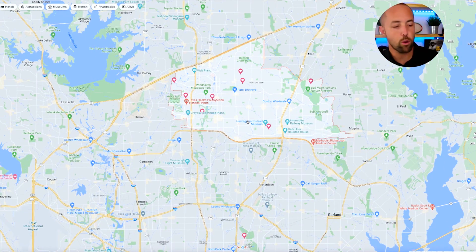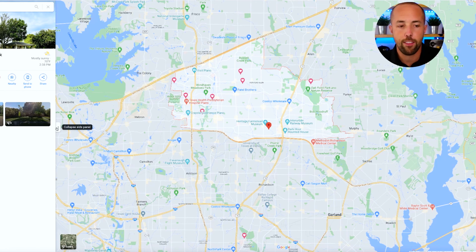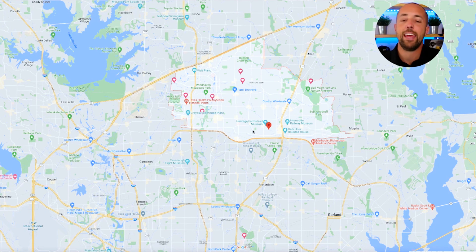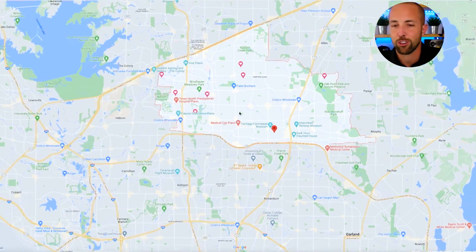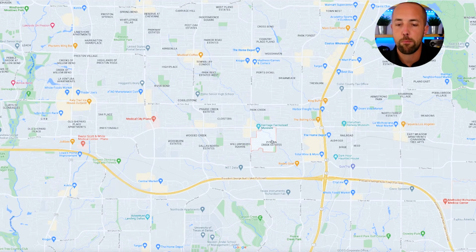Okay, so what we're gonna do is dive into the individual neighborhoods now. I'm gonna start at Pitman Creek right here, and then we're gonna go around in a circle and end on what's largely considered the best neighborhood in all of Plano. I'll even show you the private airport that everybody uses out of Plano, if you're curious about that as well. But you're definitely going to want to see that final neighborhood, that's for sure. But let's dive into Pitman Creek here first.